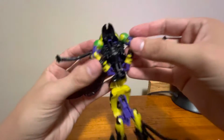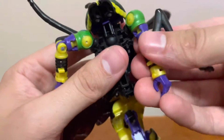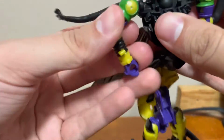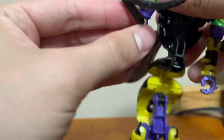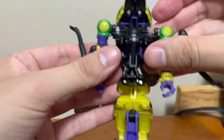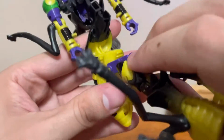His arms are in here. There are these pegs right here, and they peg in here on both sides. So when you're going back to bug mode, just keep that in mind. Want to position the arms like so. You can see a humanoid shape kind of forming here.